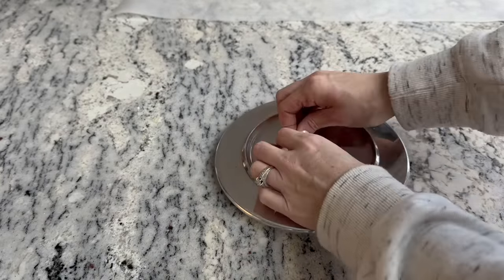Once it's been applied, you then spray it again and that locks it in place. I ended up having over half of that bag left. I'm sure I'll be using it again in the future, and I feel like it's a really simple way to switch up your look or take something that may feel a little bit cheap and make it feel a little bit more upscale.